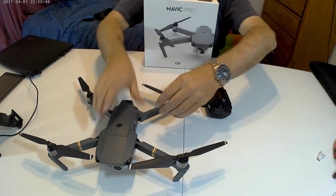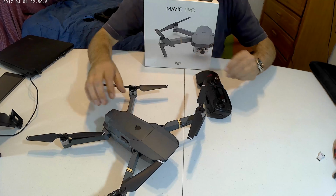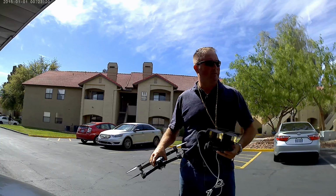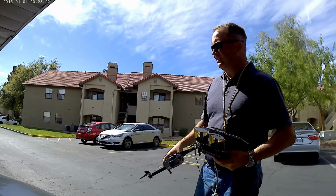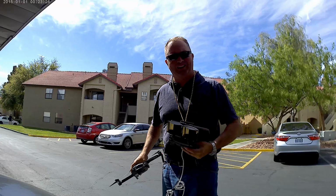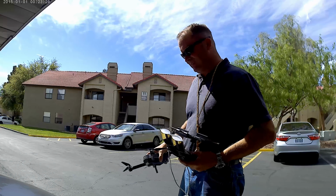Now, let's get this thing in the air. All right, we're going to do a quick demo of a commercial roof deck inspection. Winds are kind of high, maybe 10 to 50 mile per hour gusts. Give it a shot.